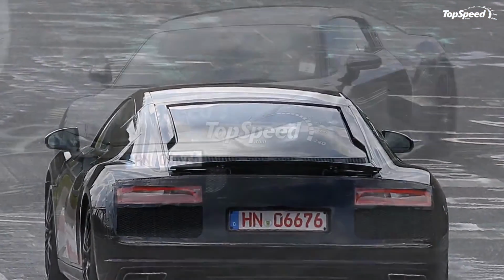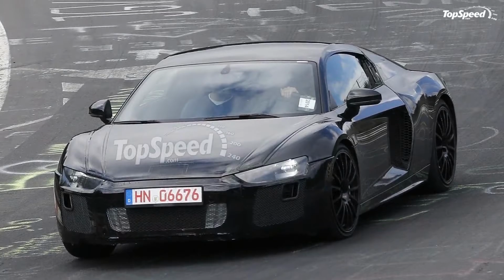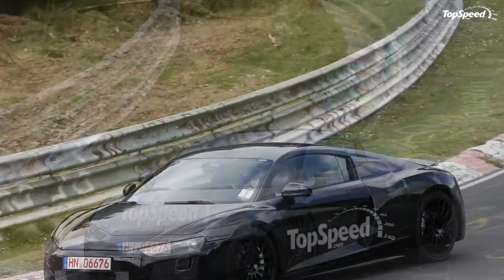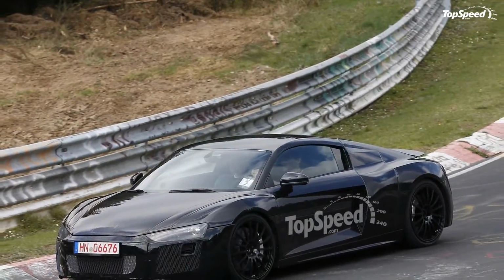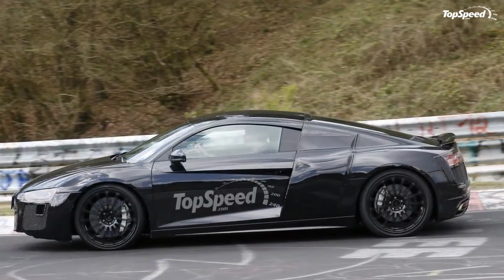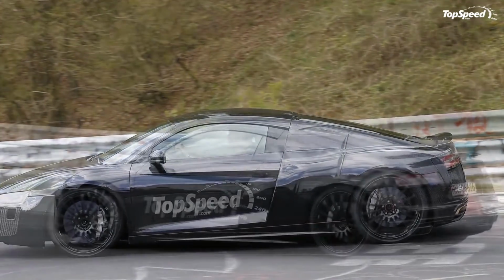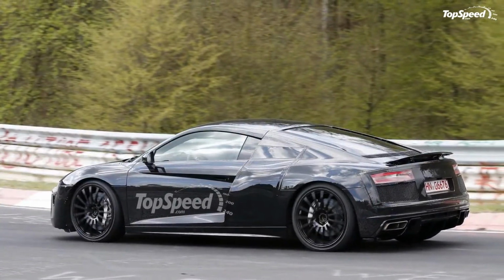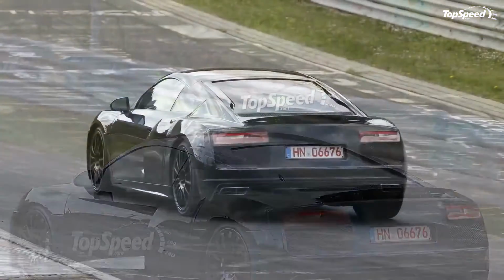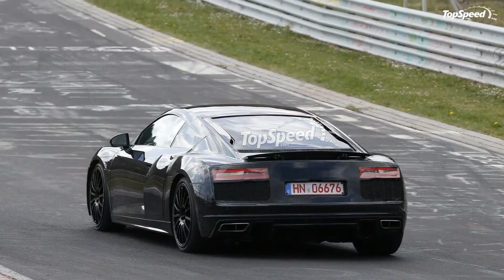Drivetrain specifications, pricing. The 2017 R8 V10 starts from $162,900, which is identical to that of its predecessor with the automatic transmission. Remember, the new model doesn't have a manual. On the other hand, the V10 Plus version fetches $189,900 before options, which is a $7,000 premium over the previous model.